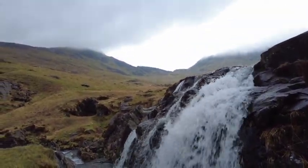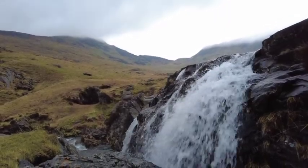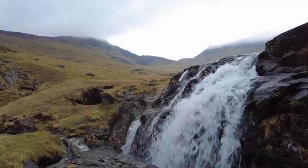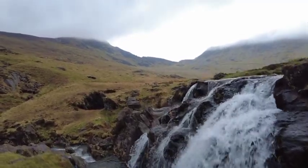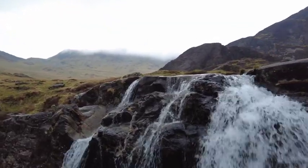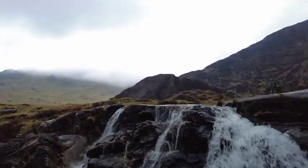Just look at it from here. It's a very imposing fall, and you can make it even more so in camera. But yeah, it's a really amazing waterfall, this one. Definitely worth coming to.